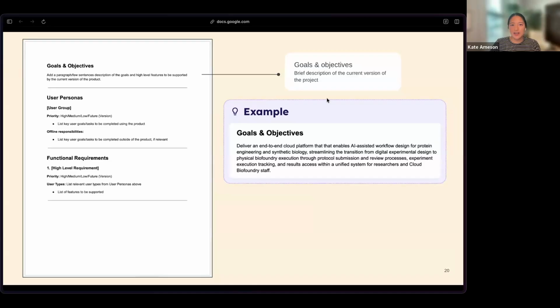Goals and objectives, also pretty self-explanatory. Just giving a brief description of the current version of the project. So the goals and objectives for, let's say, the MVP, the first release, might be very different from the goals and objectives of the project for, let's say, the 10th release. So really just tailoring that goals and objectives section to capture what are your goals for this current version and not necessarily goals for the entire project years down the road.